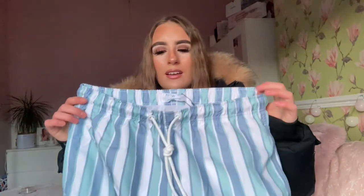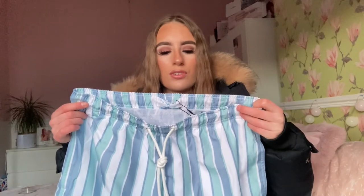I was nearly going to go for a sagey greeny colour, but then I thought, well, these are a bit more Scott and it's nice to have some new swimming trunks, and these are really nice. So yeah, anyway, I've got to tidy up all of the stuff for the video in the background.